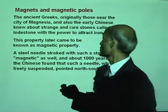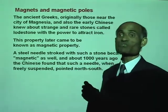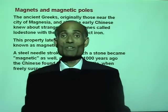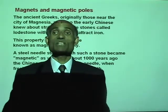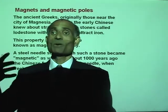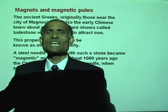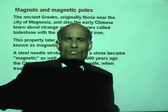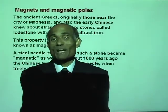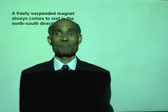About 1,000 years ago, the Chinese found that such a needle, when freely suspended, pointed north-south. That is an important property of magnets. Now, people play with magnets, children play with magnets. Magnet is an integral part of many electronic circuits. So obviously, there is a close relationship between magnetism and electricity.